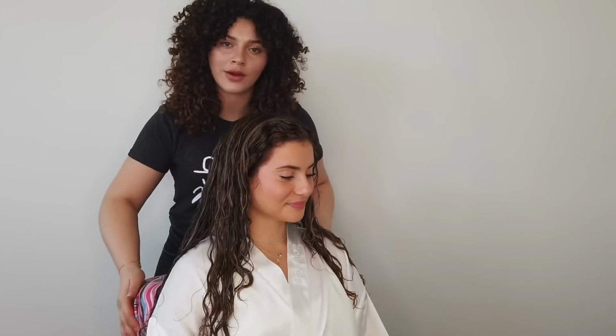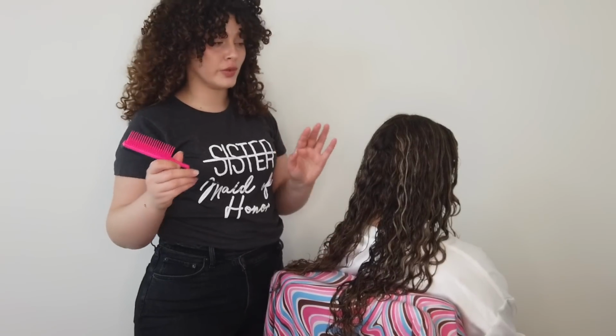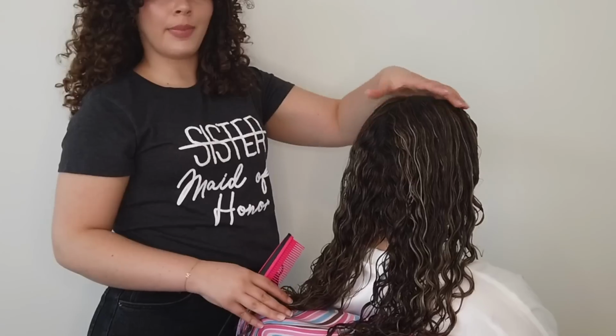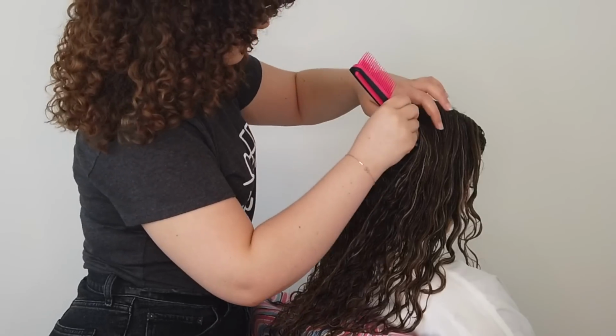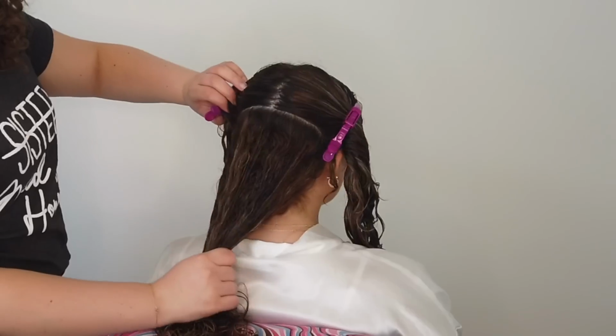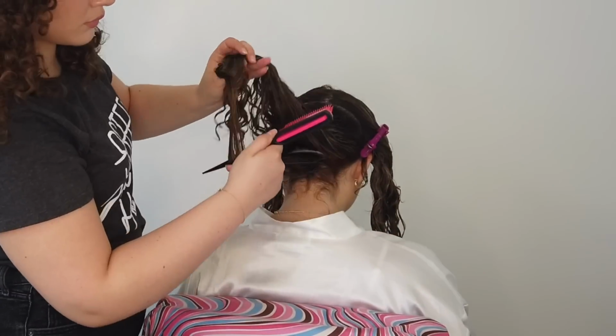We're gonna turn Amanda around to look back at it. Now this is very important. I want you to really pay attention to what we're doing here. We're gonna section Amanda's hair from the back of her crown. This is her crown right here. We're gonna section just below that to right behind her ears. Just like that. The first section we're gonna take is right above her nape.